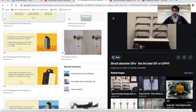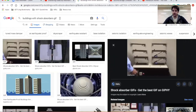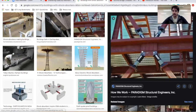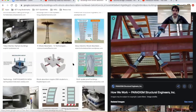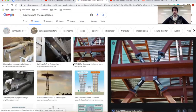And if you just Google buildings with shock absorbers, I did GIF. You don't even want GIF. If you look at some images, here are some real live shock absorbers that people have by beams and whatnot. So really, really neat stuff. And this topic is not only important in terms of sound, but also in terms of structural engineering and really anything that gets made.